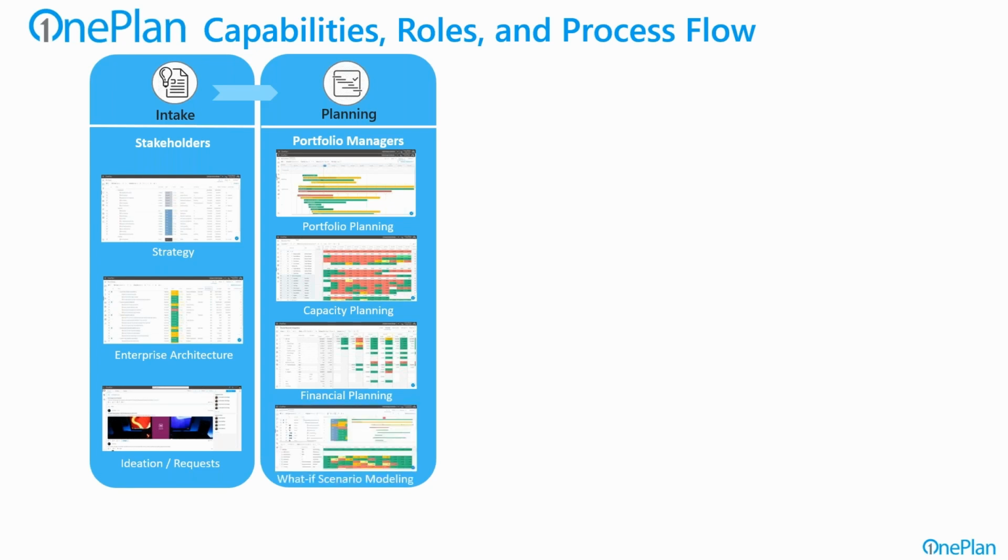And the key here, we talked about change. Being able to do what if scenario modeling and look at alternatives without yet impacting the core production portfolio is a set of tools that you want to have in OnePlan to be able to evaluate those alternatives and model them out before you actually decide to embark upon that approach.